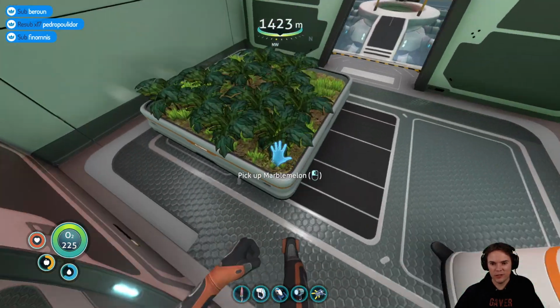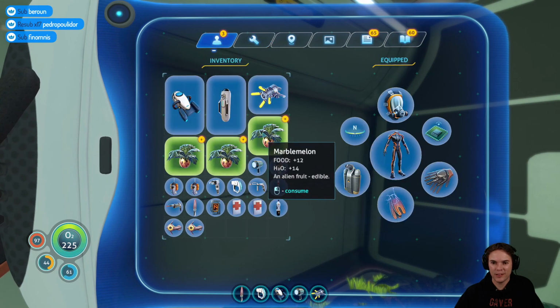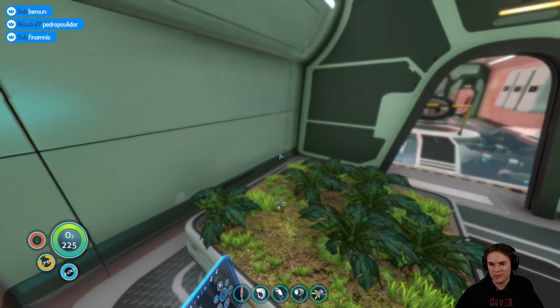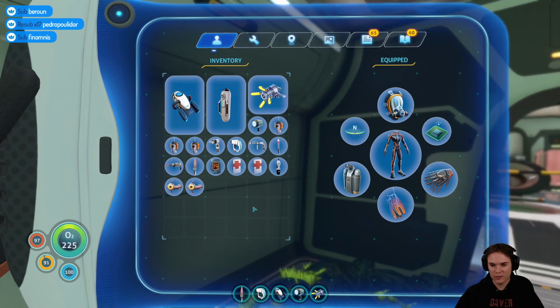Let's get eating first. I mean, I like the survival mode. I do like it. I just really wish that the food would just last a little bit longer before you started starving.